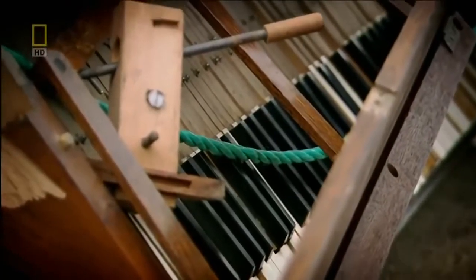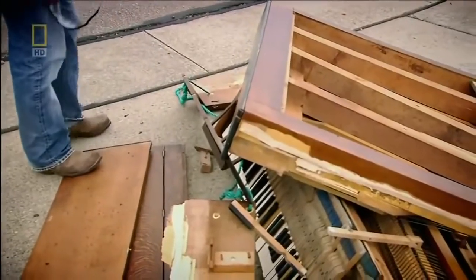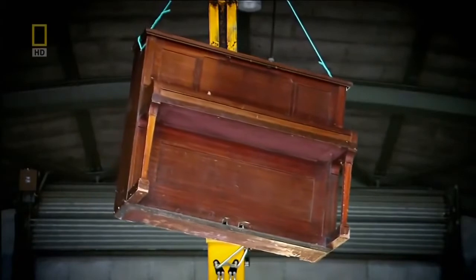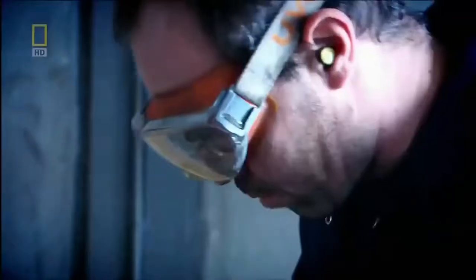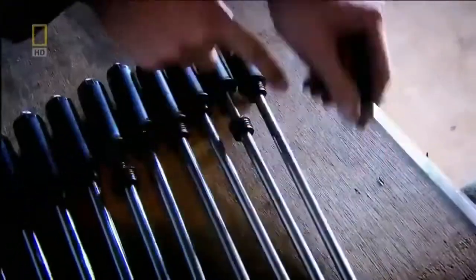If a fully loaded A380's landing gear ever failed, the consequences would be devastating. It seems incredible that it works on the same principle as a simple, everyday device. So, is it really possible to save this piano using bicycle pumps alone? The landing gear of the world's biggest airliner has a similar design to a set of giant bicycle pumps. Engineer Todd Todeschino aims to prove it by using bicycle pumps to build landing gear for a piano.